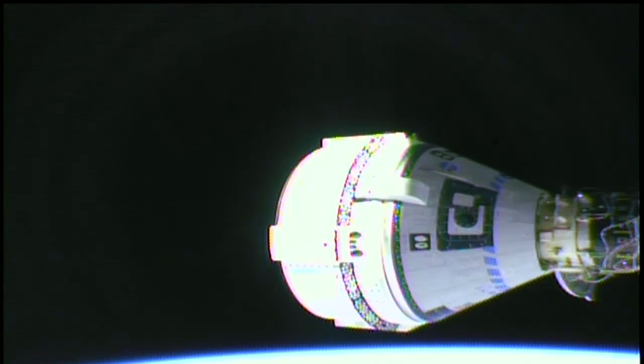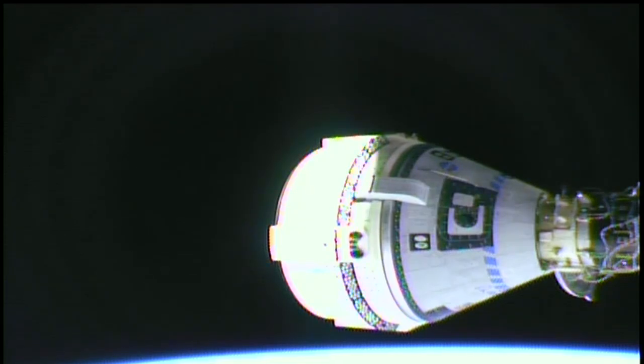That landing is set for about 5:49 p.m. Central Time, 6:49 p.m. in the East, and that's where our teams in New Mexico will be waiting for it. That's right. So we'll continue our coverage this afternoon until the Starliner exits that approach ellipsoid. It is a very important marker. While the spacecraft itself is inside the approach ellipsoid, it is a joint operation.